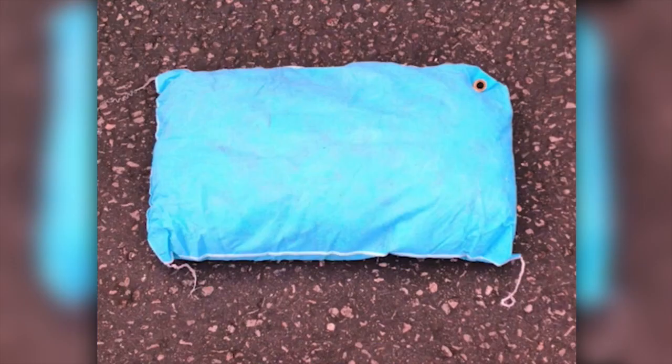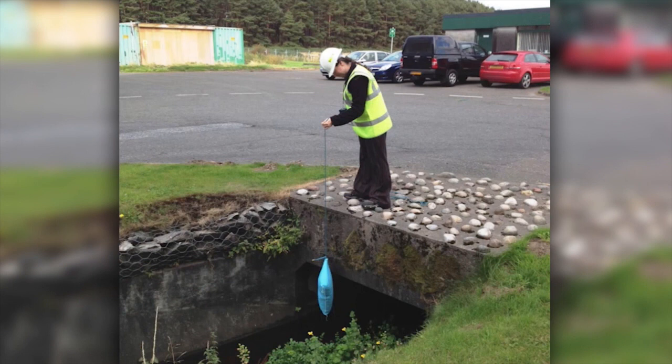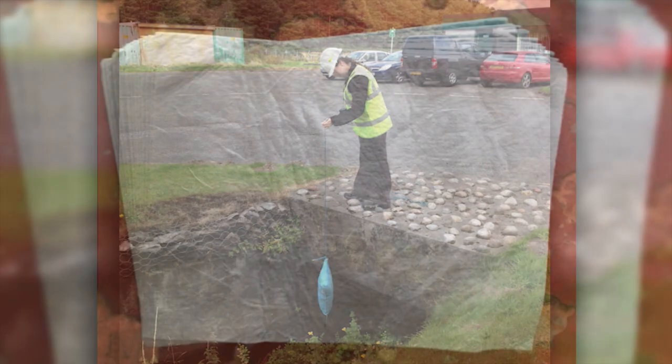A single cushion absorbs up to 15 times more substance than a single pad, making it more appropriate for larger spills. They're ideally suited to place under leaking equipment. With ropes attached, cushions can be lowered into drainage gullies, sumps, wells and deeper chambers. They must never be forced down a drain or pipe.